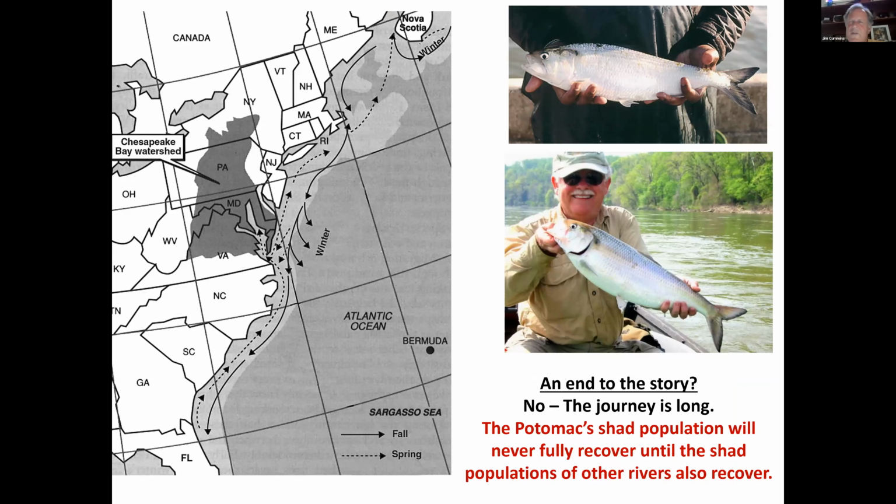So all these different things that eat them, they're preying heavily on the Potomac shad. So we won't see a real recovery of the Potomac until all of the rivers on the East Coast are full. I'm going to turn it over to Sandy shortly because I want her to talk about the students' efforts.